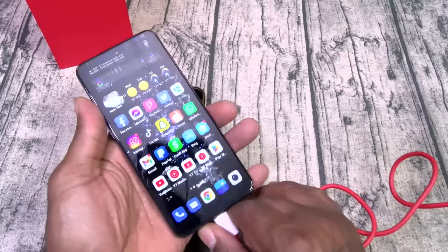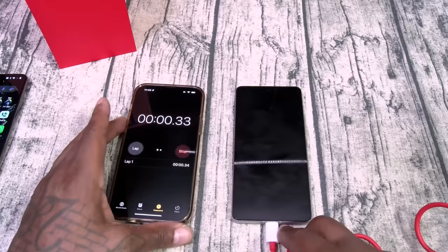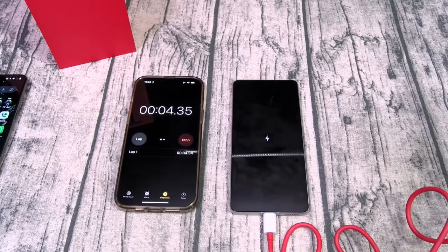Okay, we're reset. Now, we got a dead 9T. We're gonna plug this one in. Same charger. Let's hit start. And we'll do the same thing, okay? We're gonna wait 10 minutes and then wait 20 minutes, and see who wins the battle of the fast charging phones.